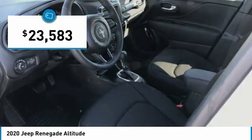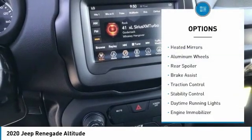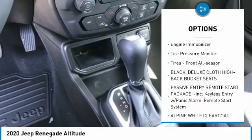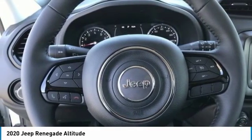below $25,000. This vehicle has less than 100 miles. Here are some of this vehicle's great options: heated mirrors, aluminum wheels, rear spoiler, brake assist, traction control, stability control, daytime running lights, engine immobilizer, tire pressure monitor, tires front all season.